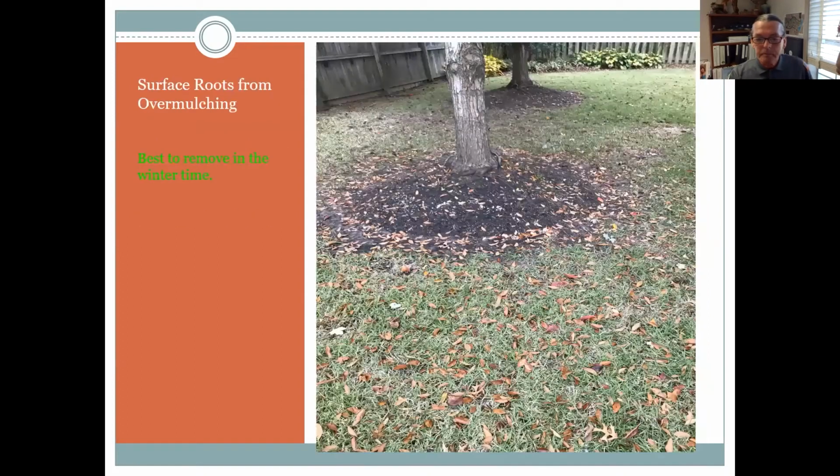Next slide, please. Surface roots from over mulching. It's best to remove in the wintertime. The surface roots on my trees, personally, at my house, I don't mulch. I use topsoil. But when I do have roots that are growing up on the surface, I remove them. I wait until the winter time, and I'll take a pair of loppers, or in some cases, I'll take an axe, and sometimes I'll take a pair of hand pruners, and I'll remove those roots that are growing on the surface. Surface roots can be an issue if you have elderly people in the house, or handicap or whatever. The surface roots can be a problem as a trip hazard. Next slide, please.